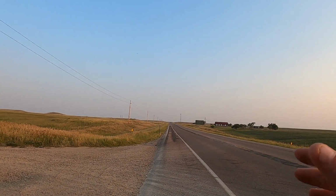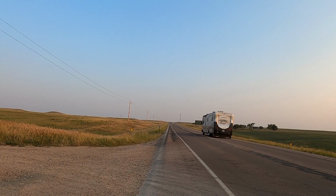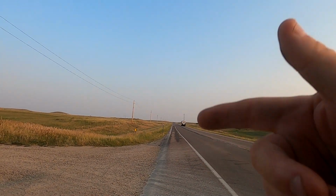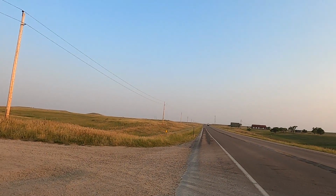If you come here just before you get to that house, this is probably going to be between 4.5 and maybe 5.5 miles outside of Wall to get to this road. Then you're going to make this left-hand turn and go right over that cattle guard and go right where we were at and pick your camping spot.